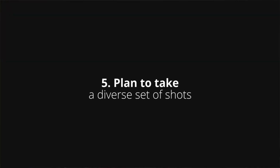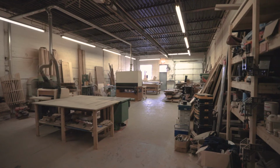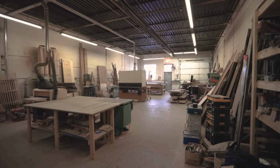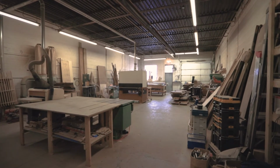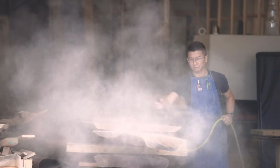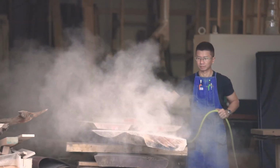And the fifth and last thing is to just plan to take a diverse set of shots. So when you're doing all the post-production and the video editing, you have more clips than you actually need, and you have that choice of selecting a more optimal clip for the story you're trying to tell in the video. So different types of shots include establishing shots, which are normally a wider shot and allow you to introduce the setting to the viewer. As well, you can also get some detail shots just to show exactly what's happening in the production you're shooting. Atmospheric shots just to show the ambience of the space.